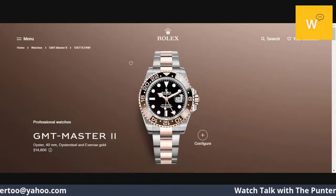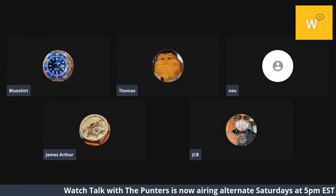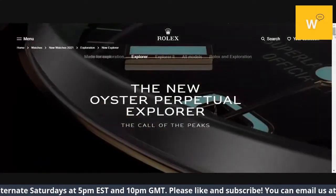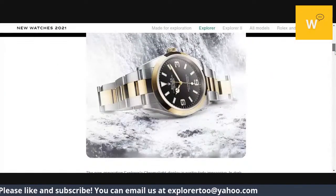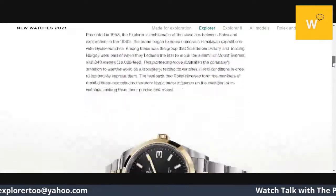The next one really brought this topic to my attention, because it was the one that shocked us all this year by being released by Rolex. It's the Explorer two-tone. If you scroll down, you can see there the Explorer 36, this is £8,700, this one. Oh, 15,000.